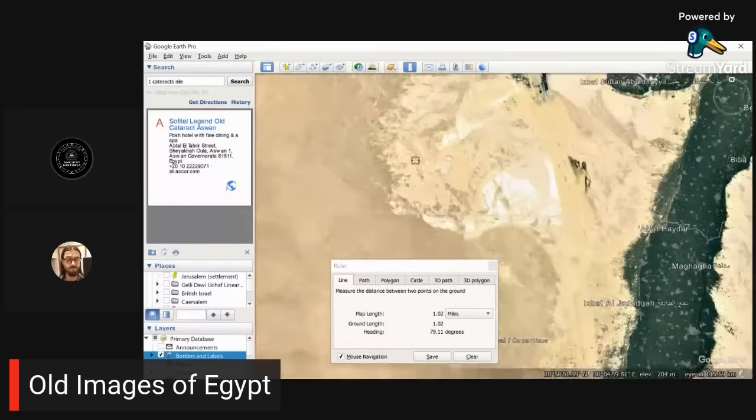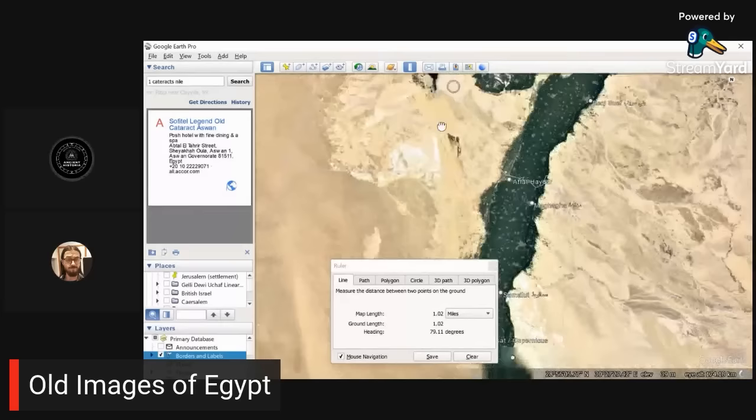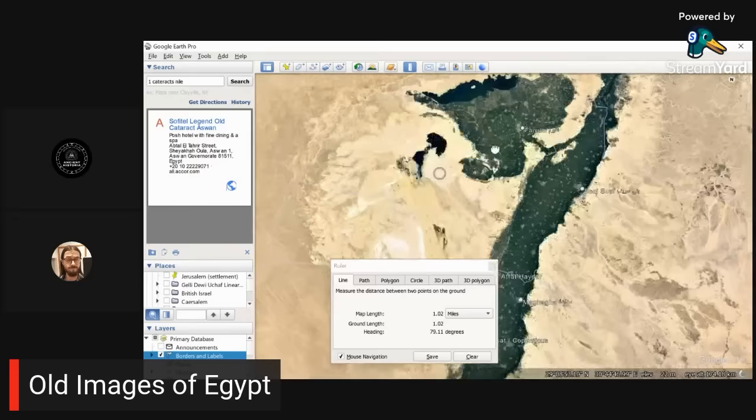Now we've got this one, which is possibly the remains of that lake. So you can see, look, it floods straight up to there. Look at that. Joins up to here, goes all the way up, joins to there. So I'm guessing there would have been a diversion here to take some over to Fayum as well.